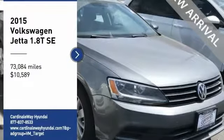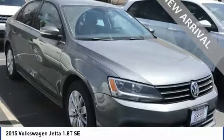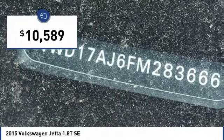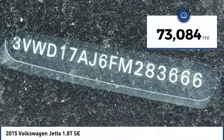Come test drive the 2015 Jetta. The Jetta is a premium car that is family-friendly with a great price, agile and confident handling. Volkswagen Jetta, and is priced below $15,000. This vehicle has less than 75,000 miles.